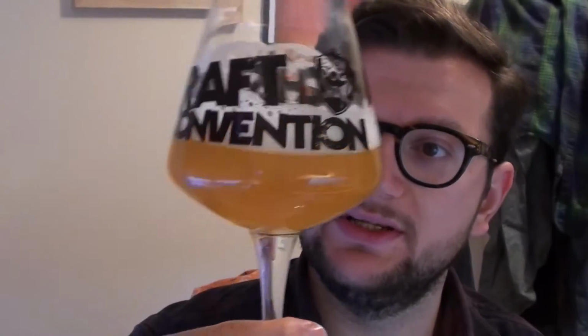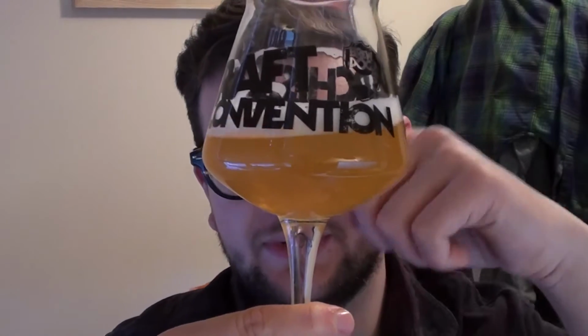Nice fluffy white head sticking around, very turbid coloured body there. It's not your typical Californian IPA, where it tends to be crystal clear, I would say. It's got a nice bit of the East Coast influence on it, so you can't really see much through it. That's awesome. I like a hazy beer. Very pale in colour, not surprised. Right, let's get a smell on.